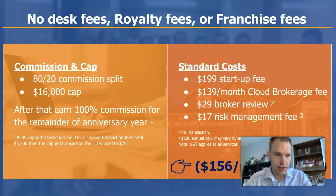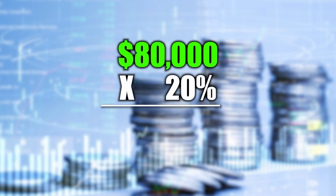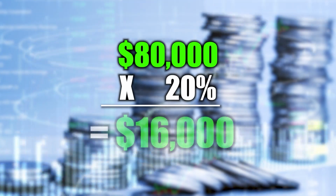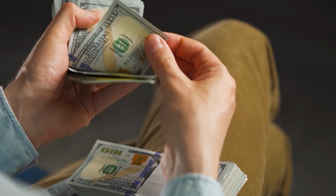So, first of all, what is an Icon agent? Well, I'd mentioned that is an agent who has capped and done 20 additional sales at eXp. So let's go back to the fee split structure for a second. So we know that in order to cap, you've paid $16,000 into the company on an 80-20 split. So let's break it down. $80,000 times 20% is $16,000. So when you do $80,000 worth of commissions, you will cap.